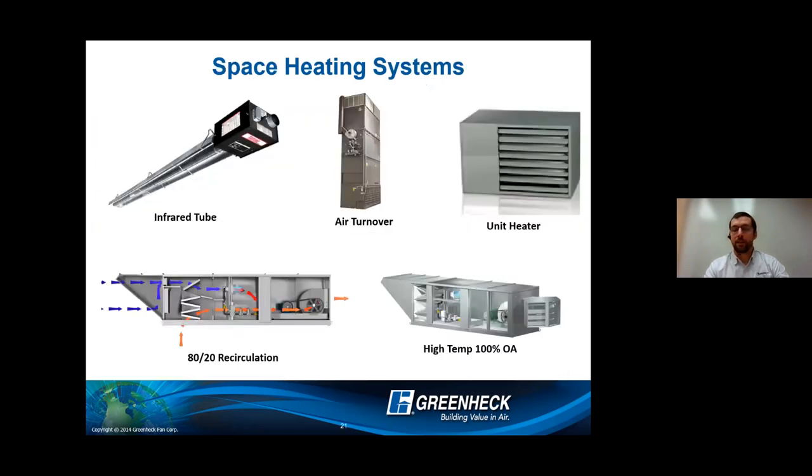Now, when we look at different space heating systems, on the top we've got all indirect fired equipment. Say infrared radiant tube heating, where we're combusting gas in the tube and letting the energy radiate into the building. We've got air turnover units, typically using large CFMs and large heat exchangers to circulate the air in the building. A lot of times it'll be 3-4 air turnovers an hour with those units. So really large pieces of equipment. And unit heaters are all options, using indirect fired technology.